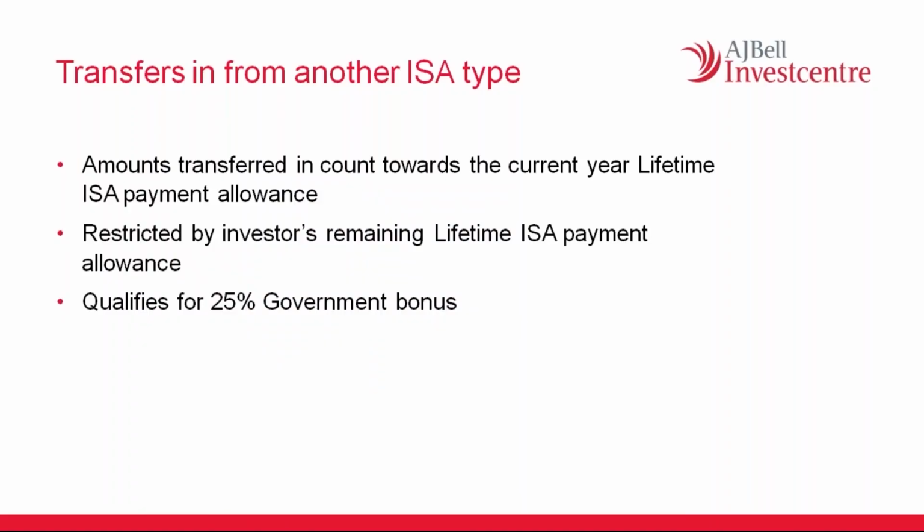Let's move on and have a look at transfers and how you can transfer your money between different types of ISA and between lifetime ISAs. Lifetime ISAs can accept money and accept transfers in from other ISA types. There's no problem with that.